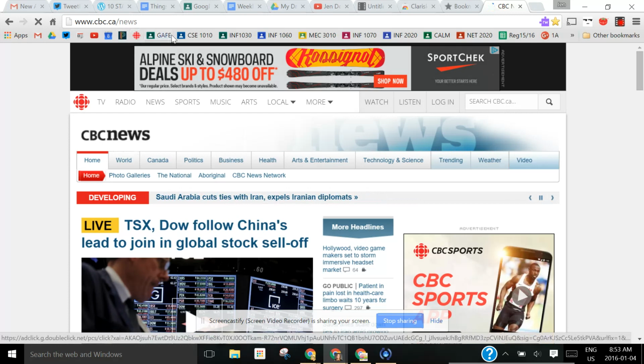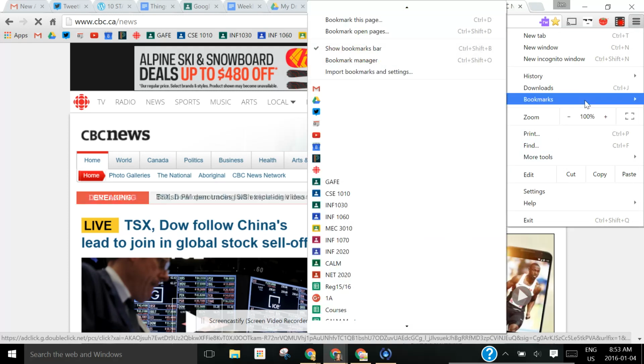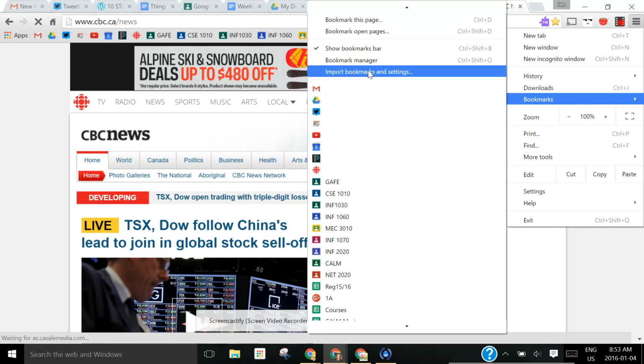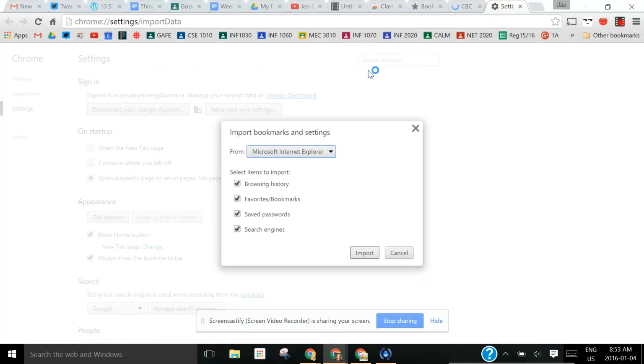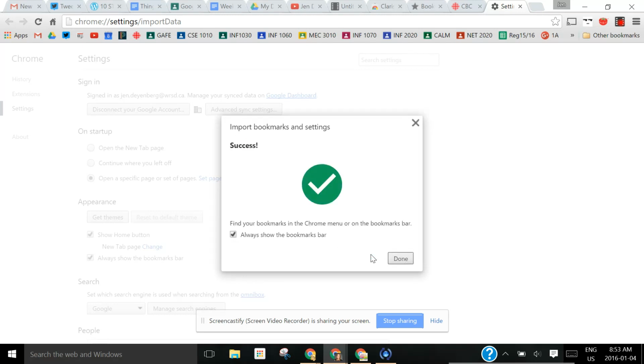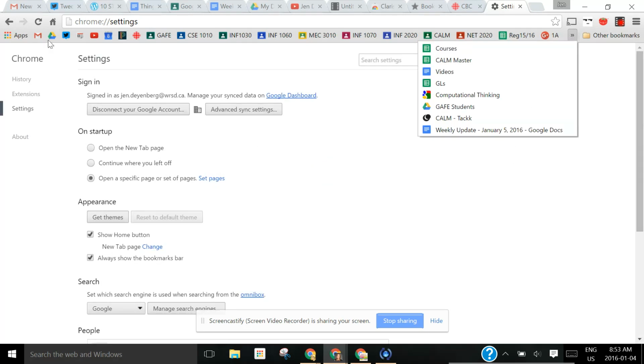So I love managing my bookmarks this way. And if I log into my Chromebook, my bookmarks are all there. They're not saved to any kind of server. I'm in charge of them. They're awesome. If you have bookmarks saved in other places, this is really, really important. If you have a whole bunch of bookmarks in Internet Explorer, go to import bookmarks and settings, because you can import them right off your computer, and you can pick which ones you have there. And I can hit import. I don't actually have any, so it's imported nothing, but where they would show up would just be on the end of my list here.